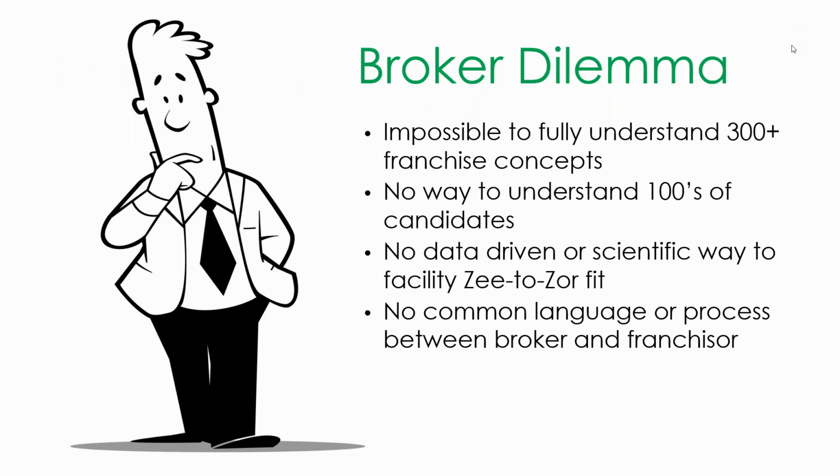So we have a tendency as brokers to have what we call our horses, the 10 or 12 franchisors that we know inside and out. We show those concepts again and again. And we're hoping to begin to change that a little bit with the SpotOn match.